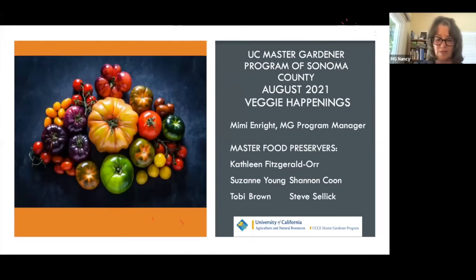Before, we've always talked about how to grow a successful food garden, and now it's time to enjoy the fruits of all those labors. So, are your tomatoes ripe? Did you have more than you could use last year? Today, our special guests are the Sonoma County Master Food Preservers, who will show us many ways to use and preserve our tomatoes that we'll be harvesting over the next few months.